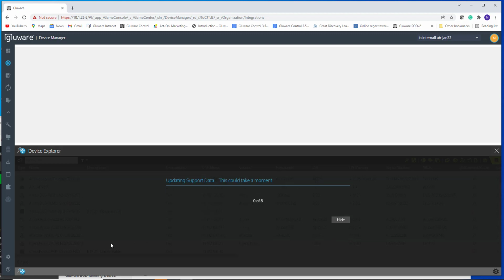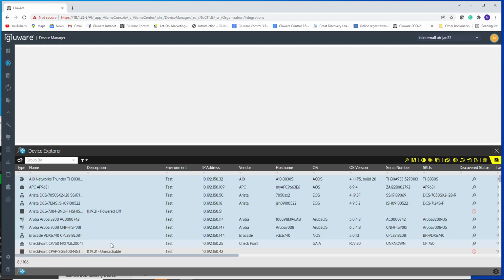I hit confirm, and it's executing that collection leveraging the third-party API. One thing to say about that is if you have a bunch of the same devices, Gluware is not going to execute individual requests for the devices of the same type. Gluware has a post process that's going to consolidate that list to minimize the API calls required, or the data set required to make that call.